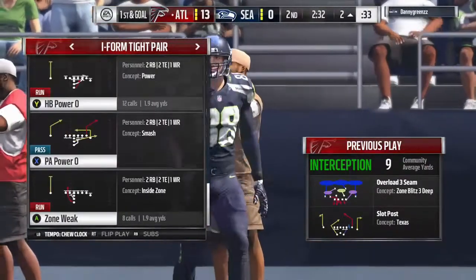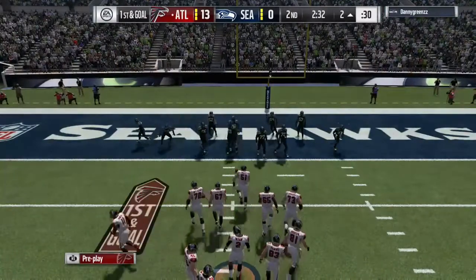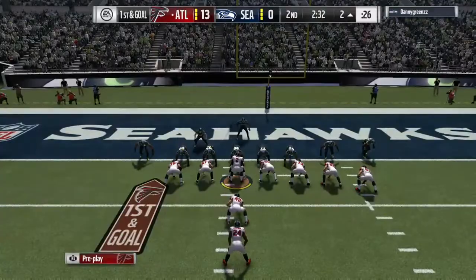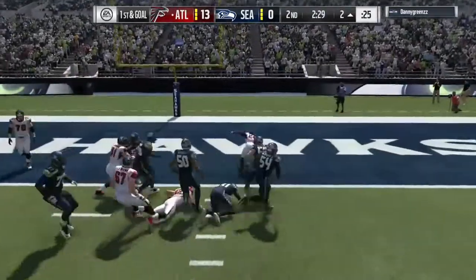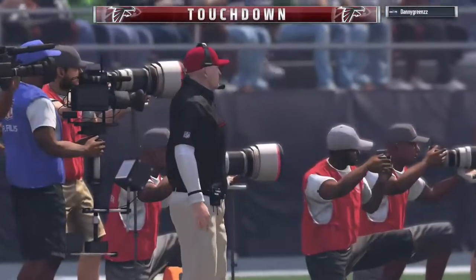to pay dirt. I agree with you, and you know he's going to get teased because he didn't get it all the way into the end zone. But if they don't score now, if they don't get a touchdown, he won't just get teased. They'll be glaring at him. And he will take it in for a Falcon touchdown.